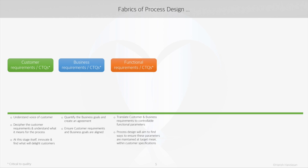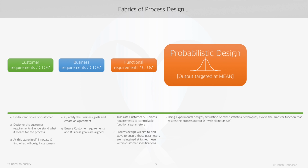Any business is an aggregation of various business processes. If the process is reliable, then the business outcome would be dependable. So what do these customer and business requirements, or what we call CTQs or critical to quality parameters, mean for a process? What has to change in the process to bring improvements in these CTQs? Which parameters should change? At what level should the process parameters operate? These are very important questions for which we need to find answers in our design journey.